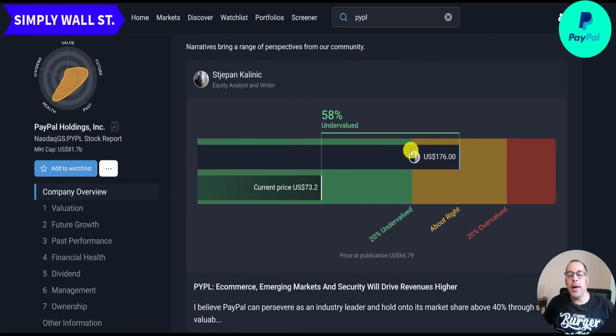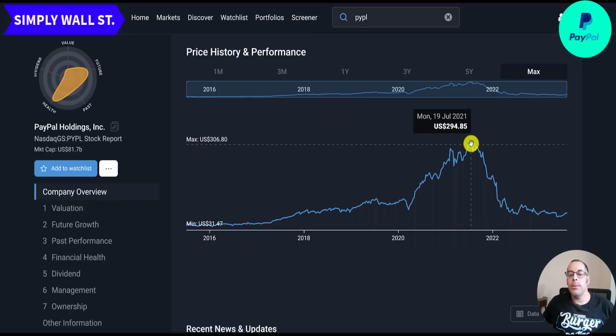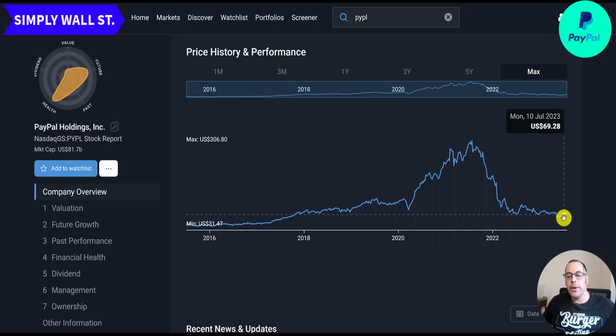Simply Wall Street values the company at 176. They say it's 58% undervalued. Here's where the stock has been trading since they IPO'd. They IPO'd in 2015 when eBay spun off the company, $36 a share. It was over $300 in 2021. And just a few months ago, it was $60. The last time it hit $60 was in 2017, but it is creeping back up. I'm pretty sure it's going to be triple digits by year end.